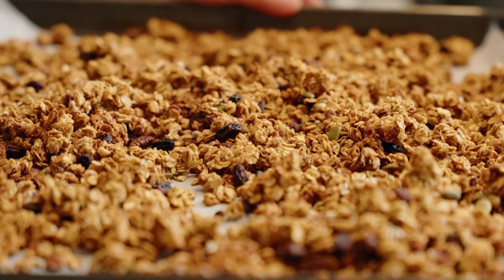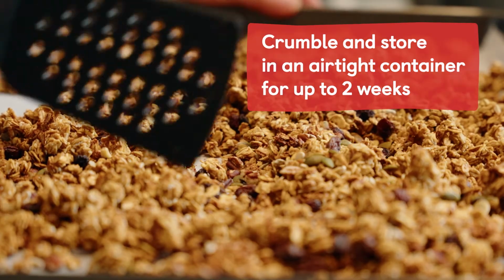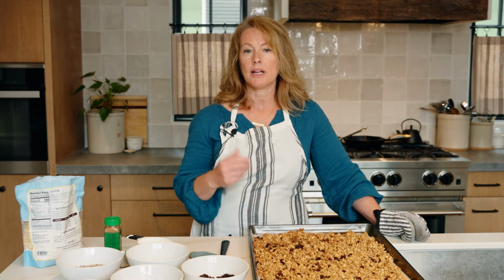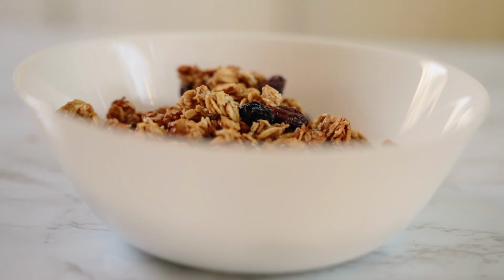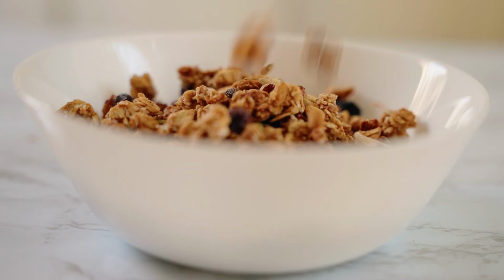And then to store this, you can store it in an airtight container at room temperature for 1 to 2 weeks. Or if you have this much and you want it to last a while, I just put it in a bag and stick it in the freezer, take out a little bit at a time and just let it unthaw for a minute or two, and it's ready to go for your cereal or over yogurt or however you want to serve it.